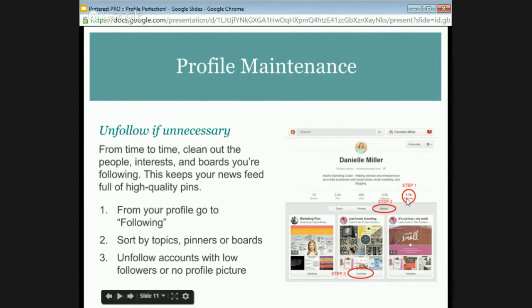Another way to do this is go to following and then go to the pinners tab. And quickly you can just hit follow, unfollow. So let's say, for example, you only follow one of my 80 boards. Then when you click the pinners tab here, it will show as following, but not the whole account. Actually, let's do this as a demo. I love doing demos. I think they're so much easier to follow. I hope you guys appreciate the demos too. They're way easier to show you what I'm talking about.